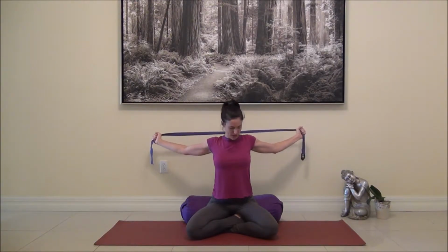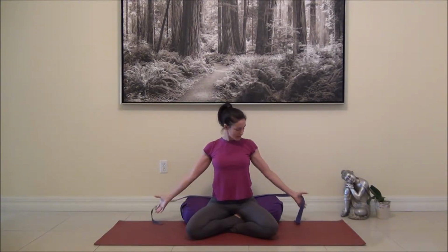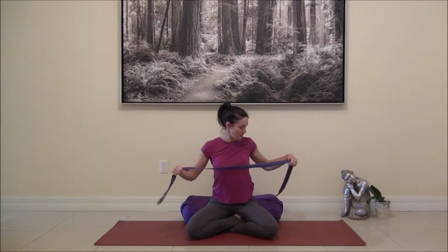Very nice. So keep that grip nice and wide and then begin to drop the strap behind your back. So you're opening, you should feel a nice little, maybe very gentle stretch in the front portion of your chest and through your shoulders. Very good. And then release the strap, bring it back around. So let's do that a couple more times.